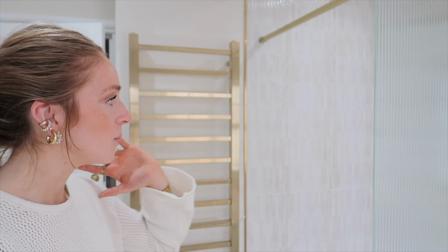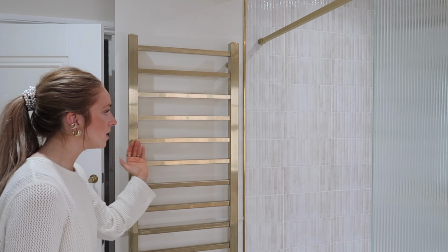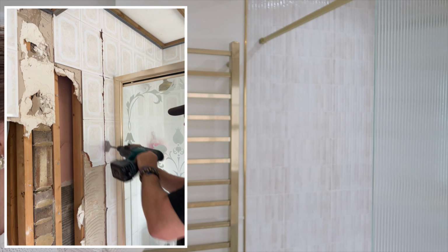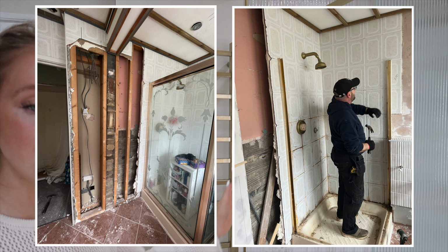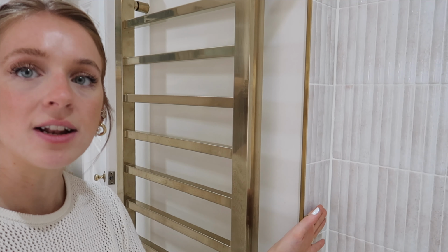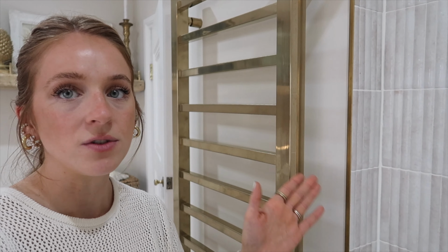Then we turned our attentions to the shower. So when we first moved in, this was a solid wall all the way across there, and we just thought that's how it was supposed to be. But when we were ripping out the old shower, we realised that there's quite a lot of dead space there. So let me see if I can show you. We've got the radiator on this wall, and then it goes in a little bit there. So the previous owner had just built that out and lost all that space.